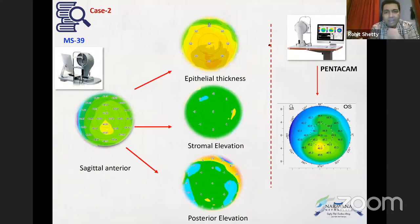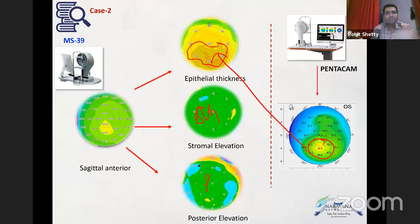So this is a patient again with a small change out here. And you can see that from this map, the epithelium is irregular, the stroma is normal, the posterior surface is normal. This is actually a normal topography. But if you're using only one map, then this is abnormal. So you'll not be interested to do anything. So it really helps us to understand this topography in a much better fashion.